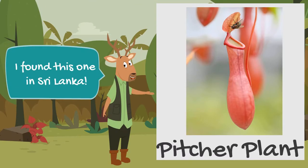The tropical pitcher plant. This creepy plant eats insects by trapping them inside its pitcher. Once they fall in, there's no escape because the inside is really sticky. Then the plant slowly starts to digest them like a stomach. Billy found this one in Sri Lanka. Do you know where in the world Sri Lanka is? What continent Sri Lanka is on?